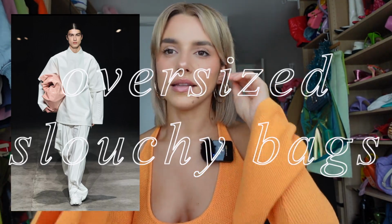The second style of bag that I was drooling over are these giant exaggerated oversized slouchy hobo bags. I loved this shoulder one from Bottega so much. Also these super oversized Loewe bags. Again, super exaggerated. We love the drama. This one here wasn't as exaggerated, but it's still quite a slouchy bag.